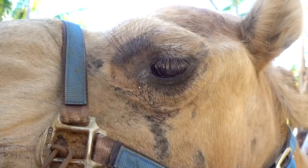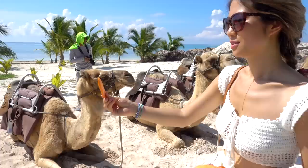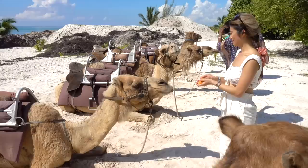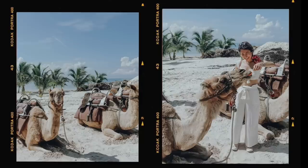A highlight of my Mexico trip was taking a camel tour on the beach. It was my first time riding a camel, and we even had the chance to feed them. I made sure to wear all white because it was really hot that day, and to capture the fast movement of the camels, I made sure to use burst mode on my phone. It was such a memorable experience that I would recommend to everyone.